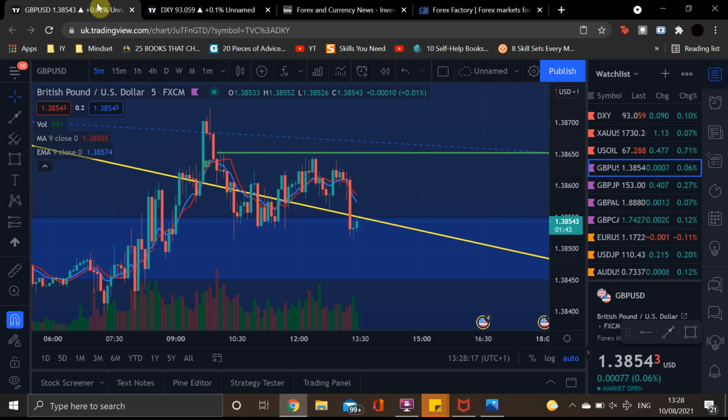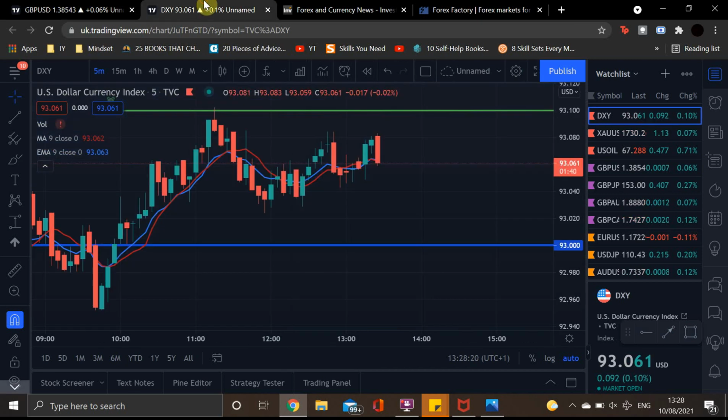So it's going down. The 5 minute is telling us, I don't want to make this recording too long at the moment, so I'm just going to pause every now and then. It's a big bearish pattern. So it could be going back to retest maybe that 93 area, possibly.